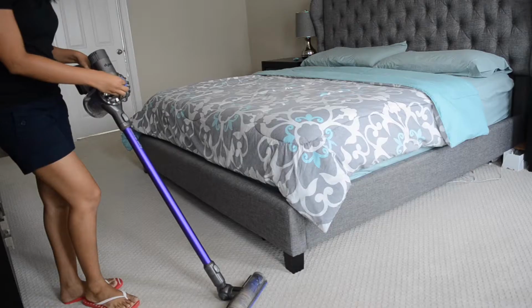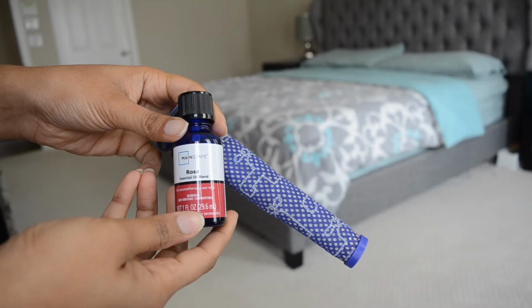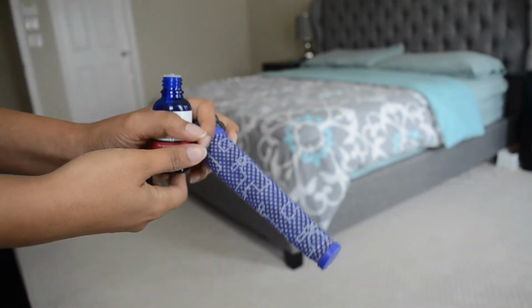Essential oils are a godsend according to me. A million different ways to use just a few drops. Here I will show you a few ways I use this around the house. I'm using rose oil here, but feel free to use whatever.